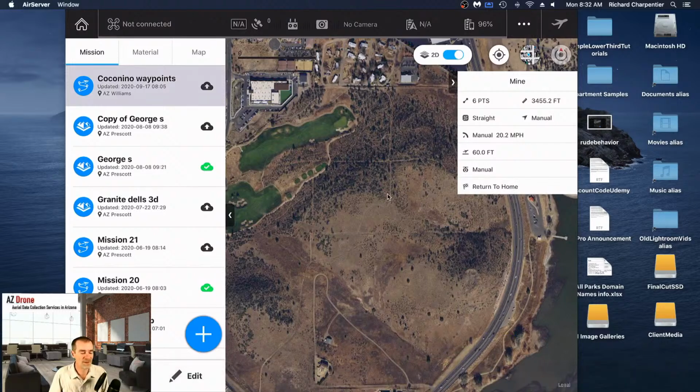Now, what I'm going to need to do in the case of this one, I'm not doing a grid pattern for them. They don't want a two-dimensional model. They just want some shots of the property. So pretty straightforward and easy, other than the fact that I don't know how to access the property yet. It's an island unto itself.